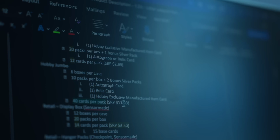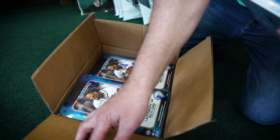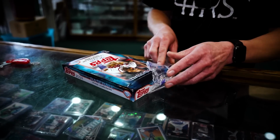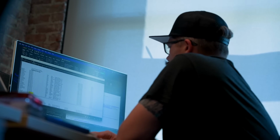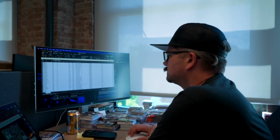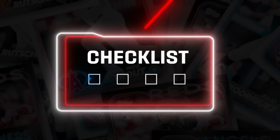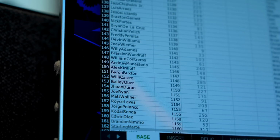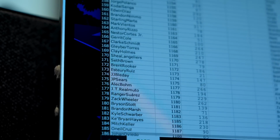The entire process to build out Series 1 takes about a year. And that starts with a product description all the way to packing out the product and getting a fresh box in your hand. It really starts with getting some ideas, back and forth, brainstorming. Checklist gets built by people that are very, very knowledgeable about the game.